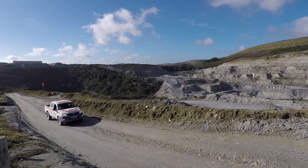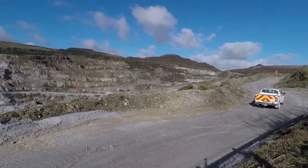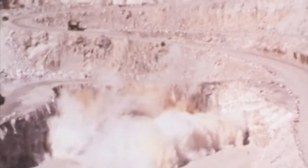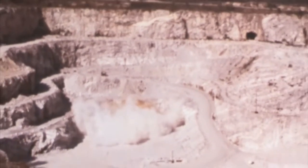Today the pit at Wheal Martin still produces up to 5,000 tonnes of clay a week. On your visit, it's worth keeping an ear out for a siren, which may mean blasting. Blasting is a method of choice for exposing large areas of clay-bearing rock.